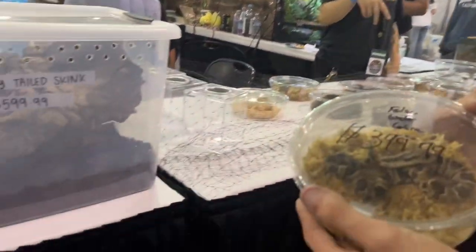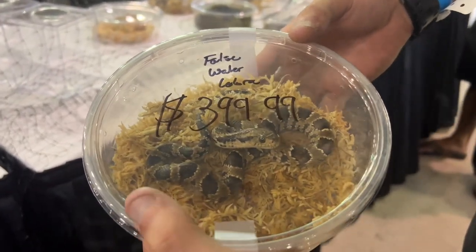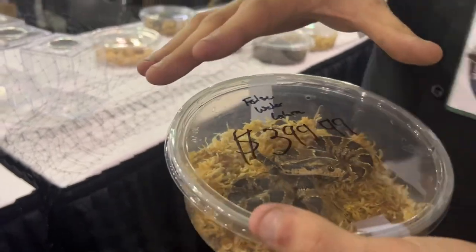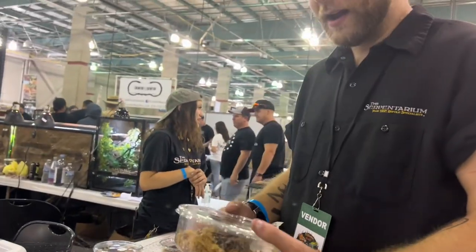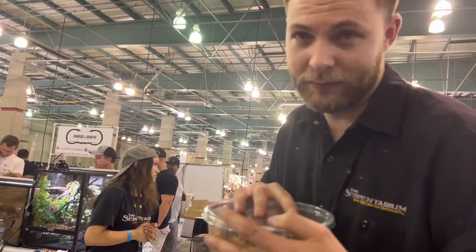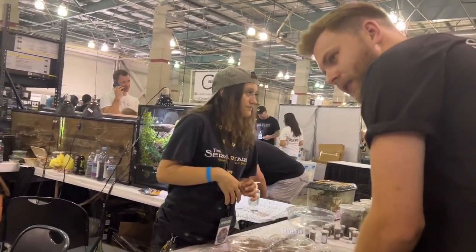Boom. False water cobra babies. Wow. That's a good price too. These guys right now, we had about 38 this season. We're doing hypos, normals, and we're hopefully going to produce the first super hypos that are going to come out with these guys. So that's going to be super sick. That'd be badass. What else do you guys have here you need to show me? Show me two more things.